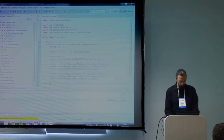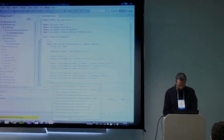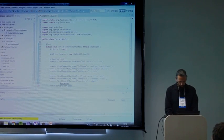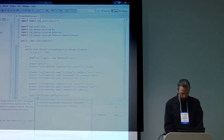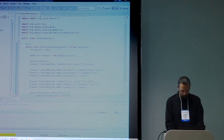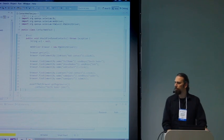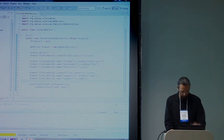And then I'm going to assert that, oh, wrong, assert that. Oh, I want this. So I'm going to look at the page source and see that it contains, let's say, Darth Vader and the phone number in parentheses. Does that seem like a reasonable acceptance test for this system? Yeah, like it. Let's run it.